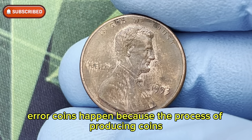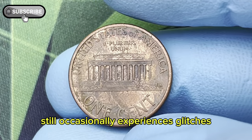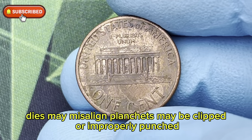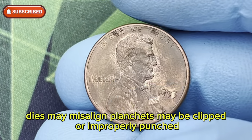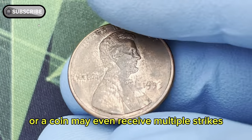Error coins happen because the process of producing coins, although highly automated and precise, still occasionally experiences glitches. Blanks may feed into the press crookedly. Dies may misalign. Planchets may be clipped or improperly punched, or a coin may even receive multiple strikes.